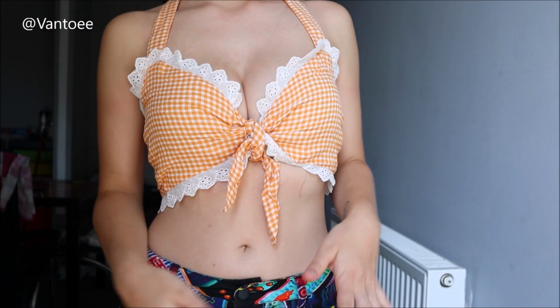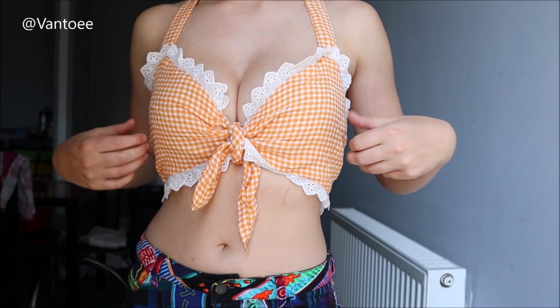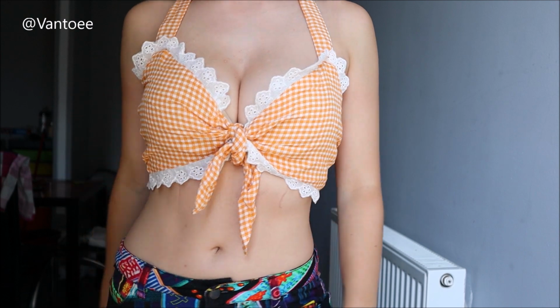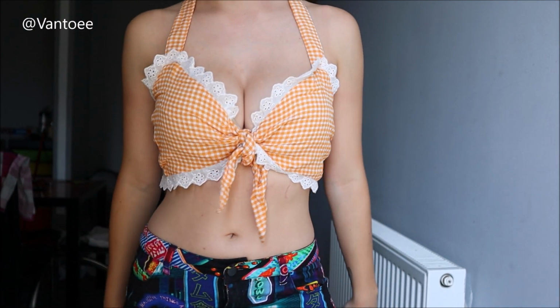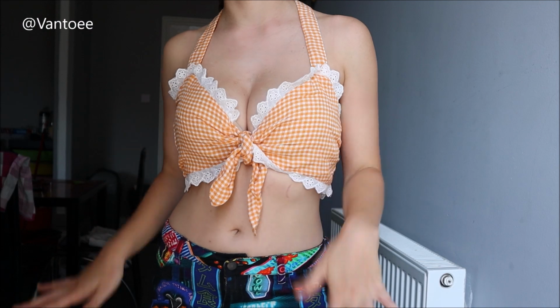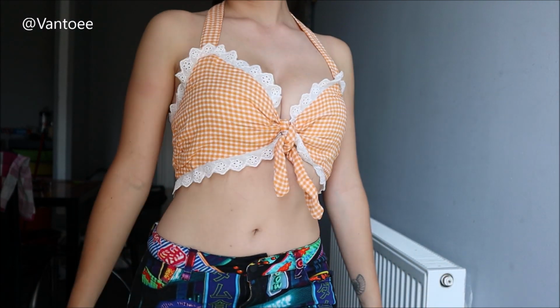But because it's not very tight, I probably wouldn't go braless underneath it, which is what I was hoping to do, because if I tightened it enough to get this to actually be supportive, I'd basically lose so much of the front design. So it's a very cute top, but you need something under it, I would say, if you're my sort of size. But no, I think it's adorable. I'd love this in like every colour, especially maybe a baby blue would be really cute. But yeah, so that's how this one fits.